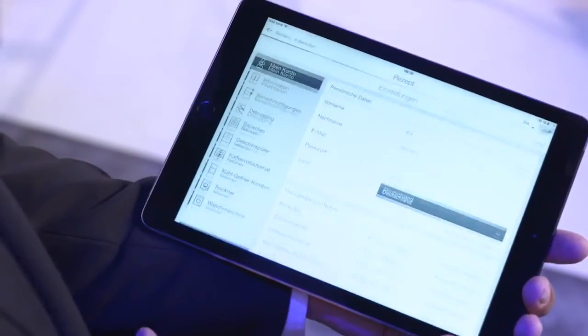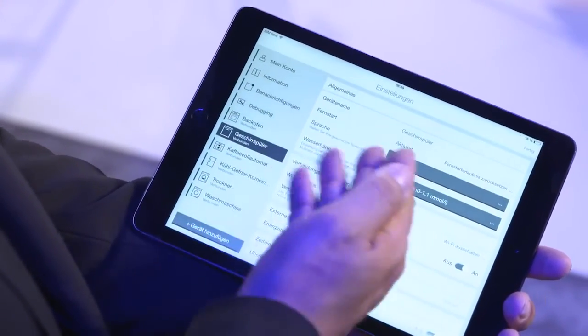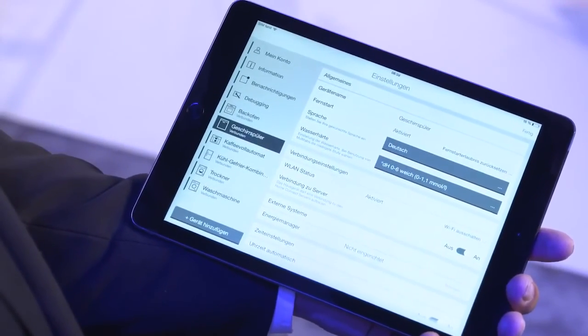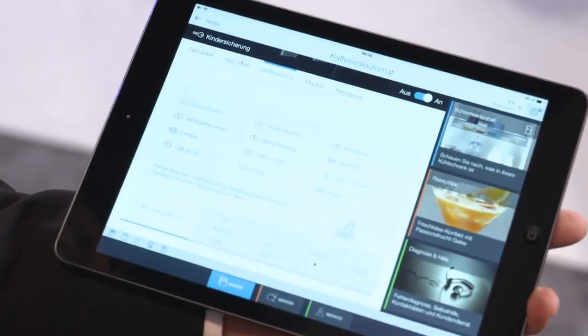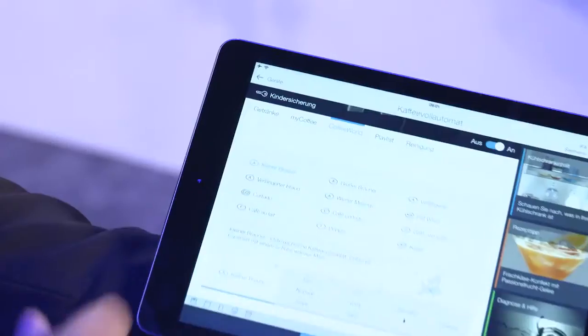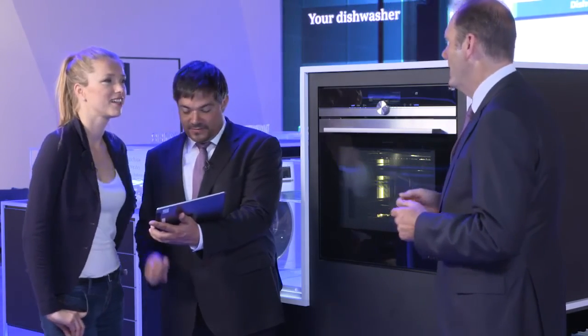And what can the other domestic appliances do with Home Connect? You can, for example, very easily adjust the water hardness of your dishwasher in the basic settings, or get a push message when your washing machine is done in the basement. And in the world of coffee, you can prepare types of coffee that the machine doesn't even offer. And the app will also help you in case of a service call.